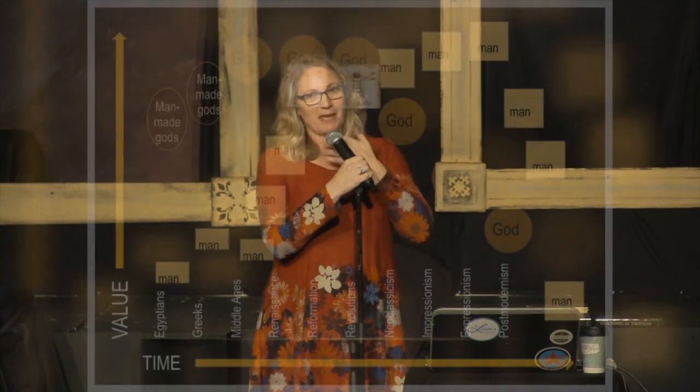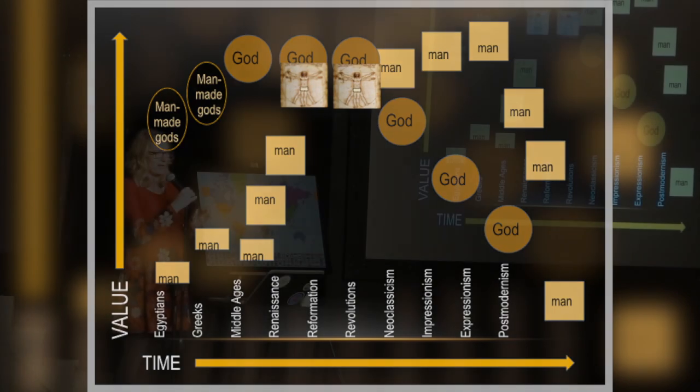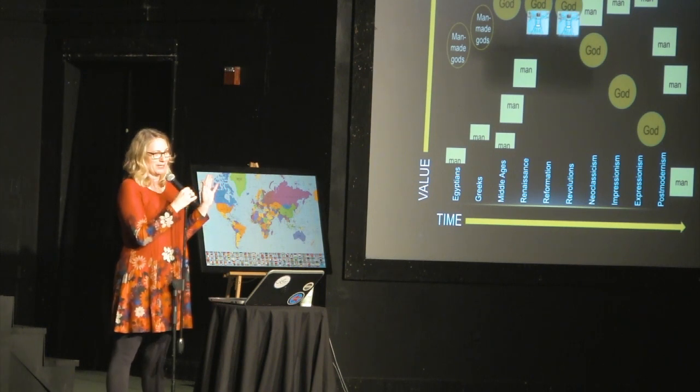So the value up high is what we value most, and down low is what we hate. So if you see the Egyptians, they valued their man-made gods. And man was really, most men, Pharaoh, he was a god. But every common person, they were really just like ants. They were there to build the pyramids for the Pharaoh. So there, I put man very low. And man is just short for mankind. I include women too.